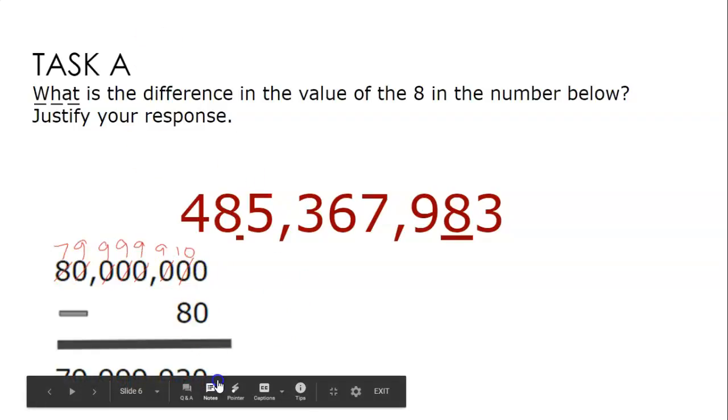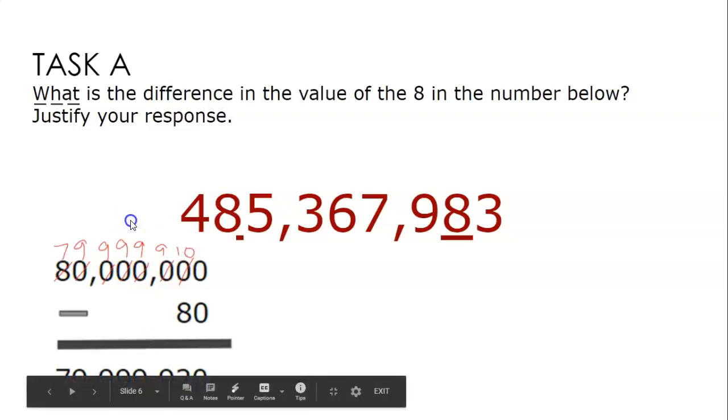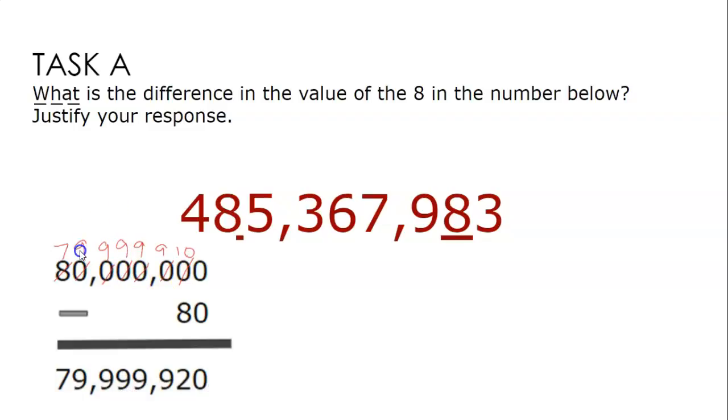So I know 0 minus 0 is 0. 10 minus 8 is 2. 9 minus 0 is 9. 9 minus 0, because there's nothing down here. 9 minus 0 is 9. 9 minus 0 is 9.